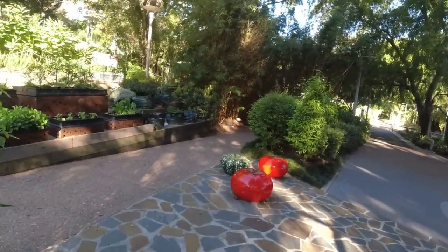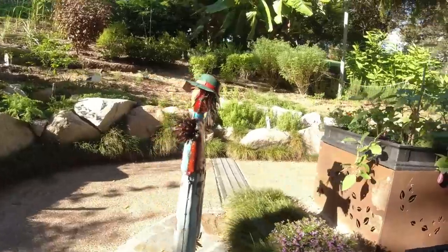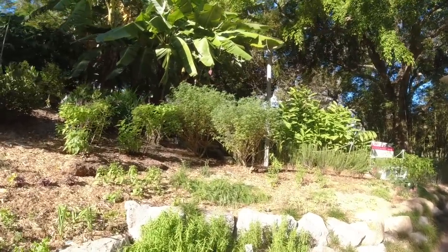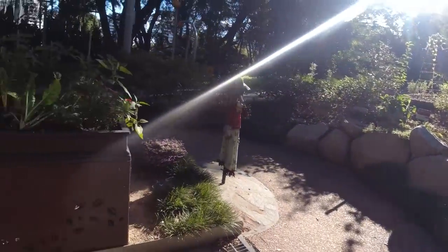Little garden area. The scarecrow is not working. Another one there. They are all over the place.